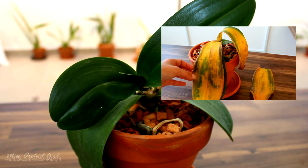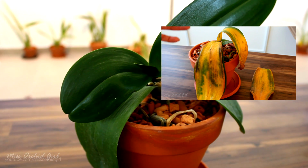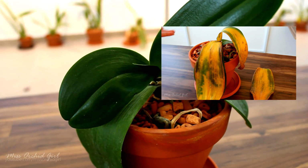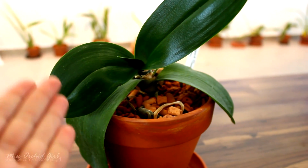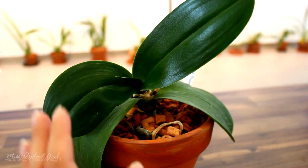So you can see this orchid looked properly scary. If you would have seen how it used to look like, you would not have given any chance of survival for this orchid. However, the root system was quite okay. It was only an issue of leaf burn and dehydration, and behold, this is the very same orchid if you can believe it. Now, of course, the setback is here.